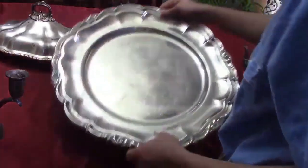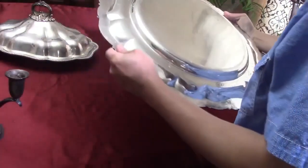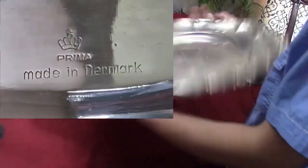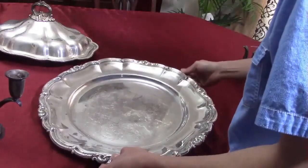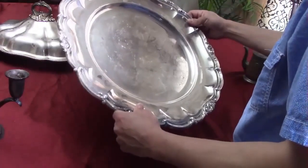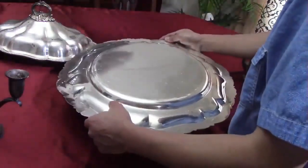And then here, got a tray made by Prima. Prima was in Denmark. This is a beautiful little piece as well. I like it. I would ask about $40 for a tray like this. That sounds fair to me. Prima is a good company. They have made some beautiful stuff.